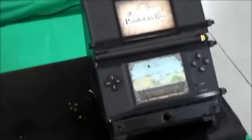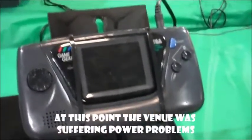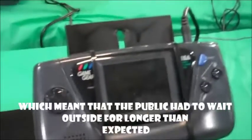All right, so next up here is the Nintendo DS, and it's got Pandora's Box. And this one here has got some retro classics. Ah, fantastic, this is more like it. It is a Game Gear. Now, sadly, a lot of these things haven't been turned on yet. There's one there that is. There we go, that's Sonic the Hedgehog.